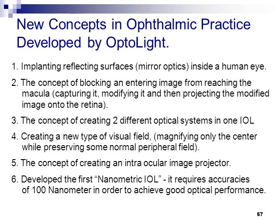Optolite was the first to implant inside the eye an optical arrangement that includes two optical systems inside one IOL. One system magnifies the central image and another one does not magnify the image. In so doing, Optolite developed a whole new concept of visual fields. The images that are projected onto the eye after being manipulated by the optical arrangement include a magnified center and a normal periphery. Optolite proposed the concept of creating an intraocular projector inside an eye. The image is projected onto the retina after being adjusted in size, color, visual field, and contrast.